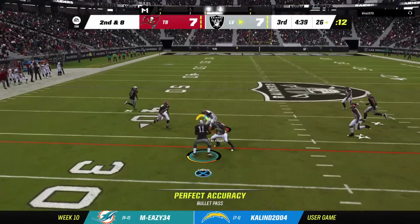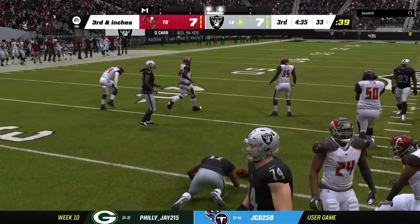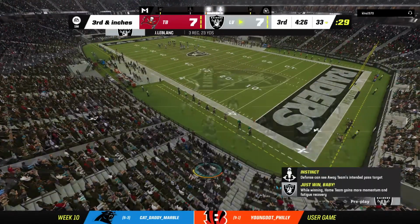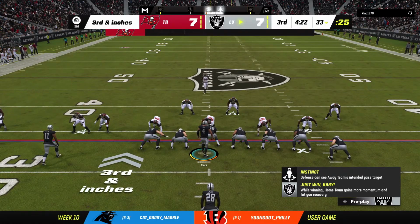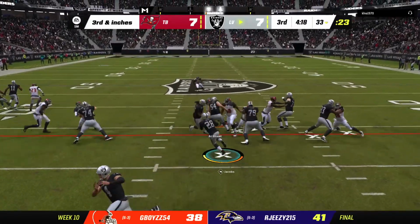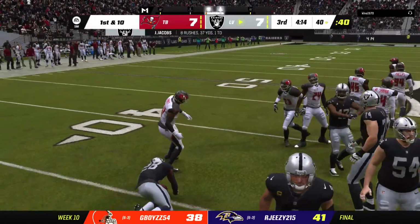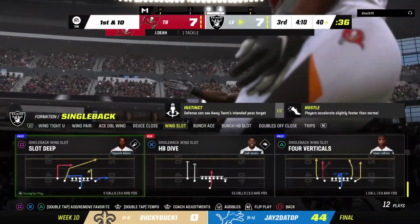Throwing on 2nd and 8. Carr, quick hitter here, it's complete. And he's upended at the 33, following a good pickup of 8. I think that was a pretty good read right there. They called him in zone defense and went to the hitch. And because they're in zone, that creates a natural space between the defenders and the receiver, able to get it to him quickly and let him get upfield. And this is going to be a Raiders first down as he's got this up to the 40-yard line.